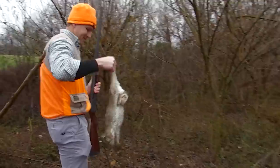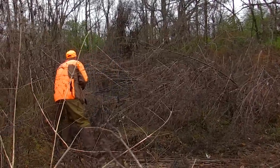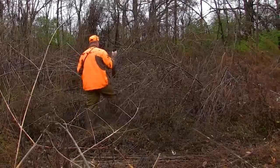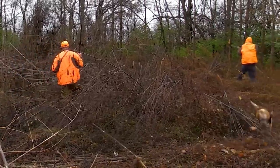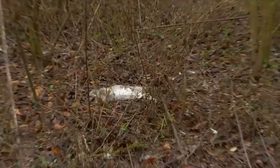There's definitely another one in here. Hey, bunny. Oh, shoot. Did you get it? I hit it. Tally-ho, tally-ho, tally-ho. Look at a hare right here. You get it? Yeah, he's dead.